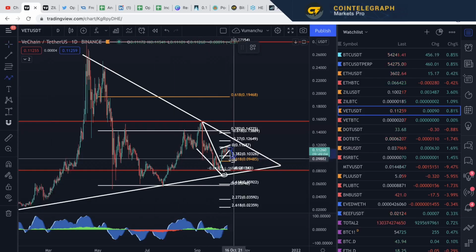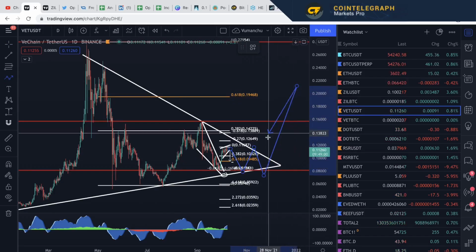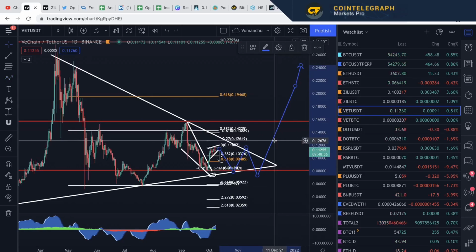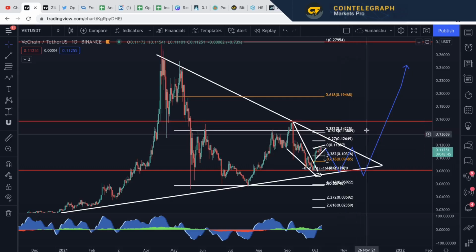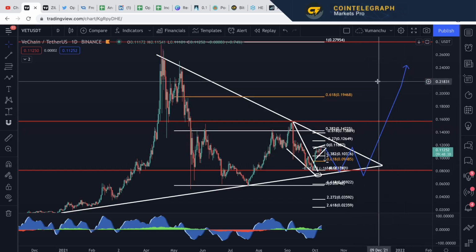There's a good chance if we did break down, we could do something like this and then break out to the upside. We could literally take it all the way to the end, so just be wary of that, something like that could potentially happen. And like I say, I've mentioned 12.6 cent as a take profit region, but if we break above that, whether that's tonight or in a few days time, I'll jump straight into a new price analysis video and identify a few key levels.